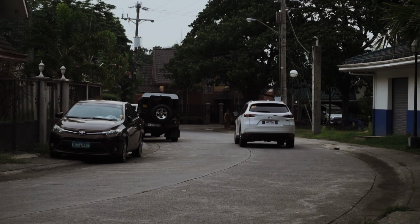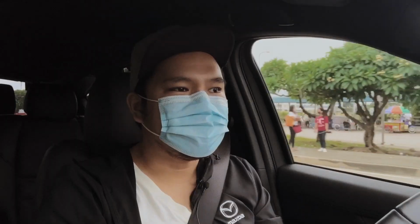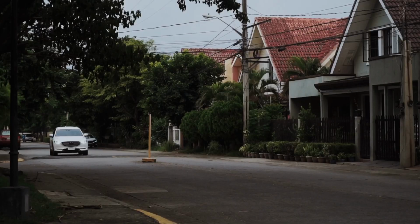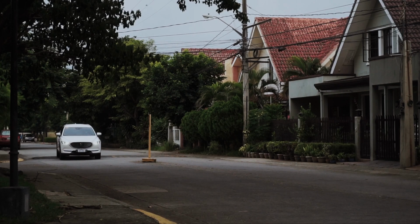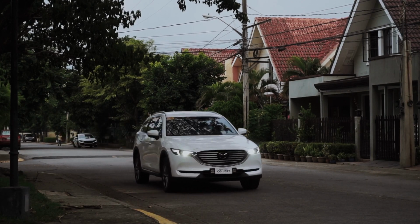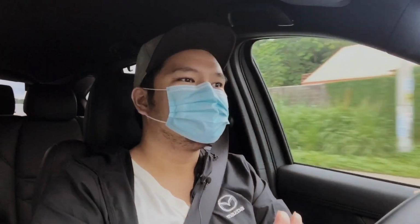Now, the Mazda CX-8. You know how Mazdas usually are focused towards delivering a sporty and exciting driving experience. The CX-8 is probably the least sporty Mazda that I've ever driven. Not that I'm saying that the car is boring and not exciting to drive. No, actually, it's still fun to drive and sporty, but to a lesser degree compared to the rest of the Mazda lineup. Now, what do I mean by that?